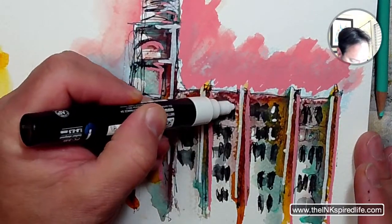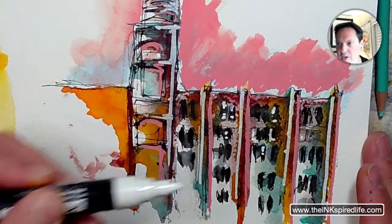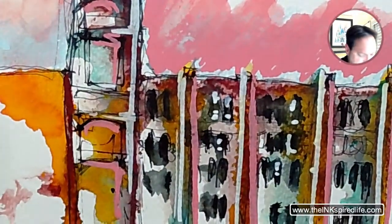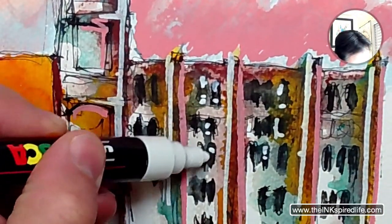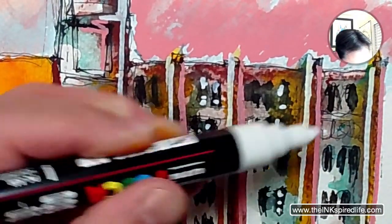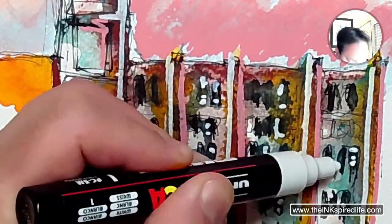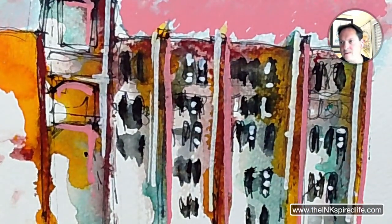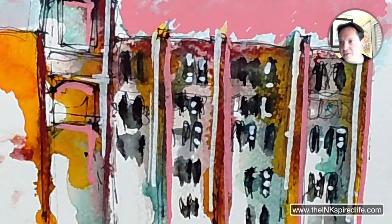I can even throw some in the black windows here to create window panes. It's kind of happening. Oh, DB, you're a genius. Thank you for making me take this out. Look at this. This is so cool. I'm just throwing some random spots on these black windows, and it's creating a little more interest to the windows. You don't want to overdo it. Awesome. Thank you for mentioning the white. See? Another happy little accent. Fun stuff, guys.